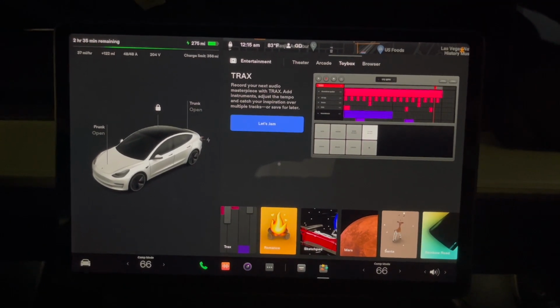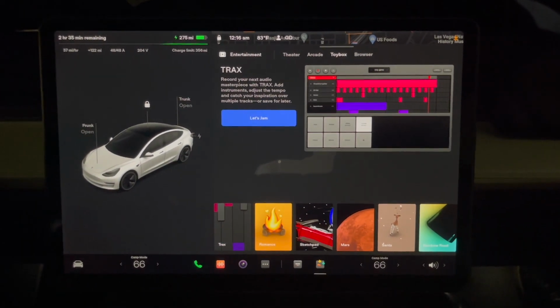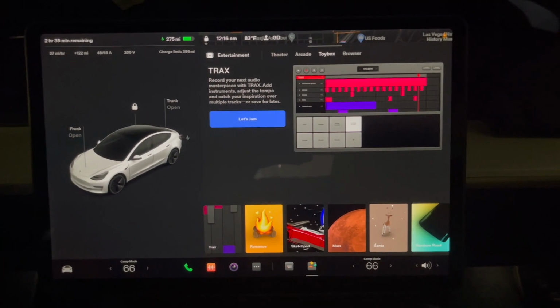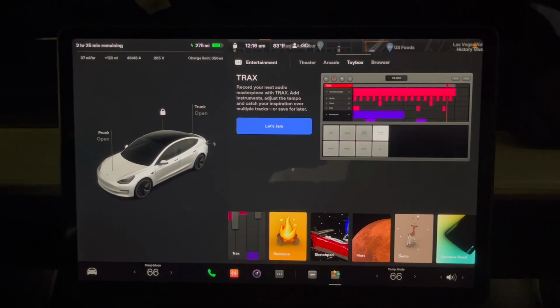But hopefully all of this will help you get to know your car better. Again, if you haven't bought one of these or you're thinking about buying one, now you know a little more about just how the touchscreen works. There are more features here that I'm sure I didn't touch on, but I think what I covered today is kind of what you'll need most times you drive.